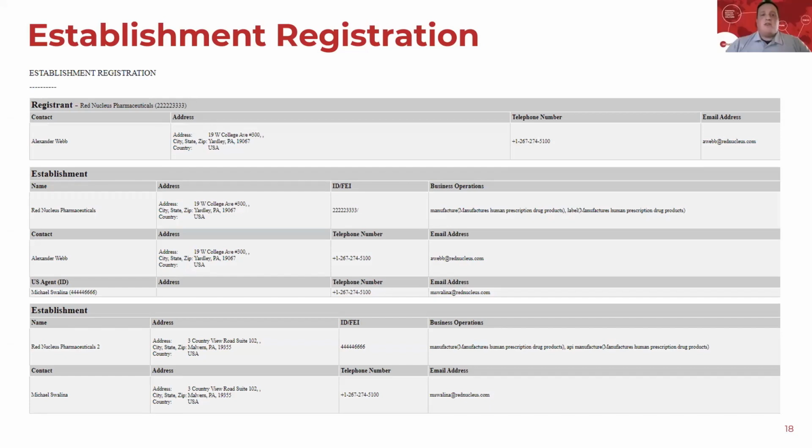Another SPL activity for companies is to register any establishments. So each registrant, the owner or operator firm, is required to submit one SPL file to register all of their establishments. Registration is required within 5 days of introducing product into distribution.